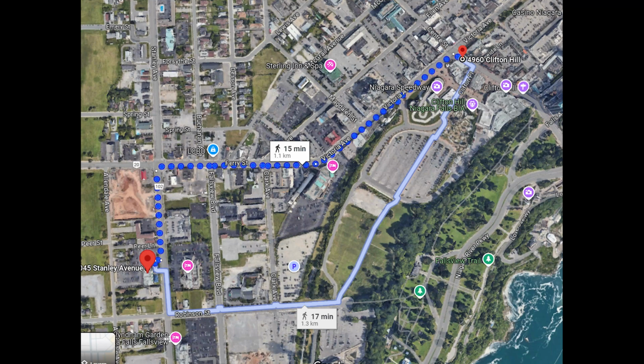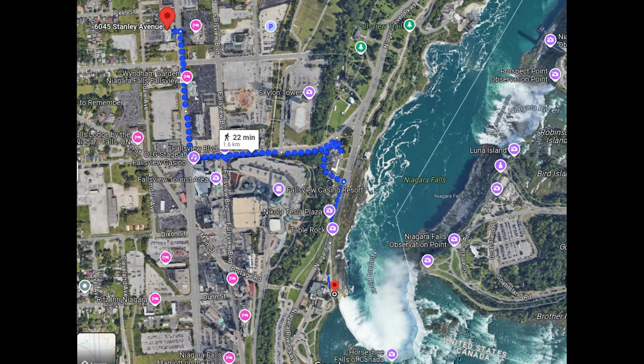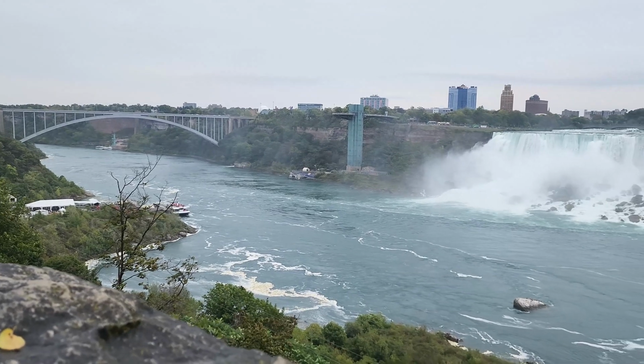Now, most people would probably want to go to Clifton Hill. Clifton Hill is going to be about a 15 to 20 minute walk, and again, weather is permitting. Just make sure you check that before you go out on your walk. And of course, if you want to go down to the Horseshoe Falls, it's about a 22-minute walk, so it's quite a ways. But you can actually drive your vehicle closer down to the falls.